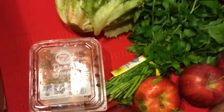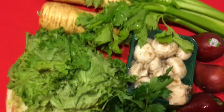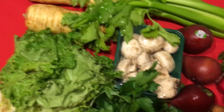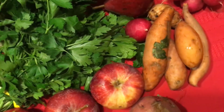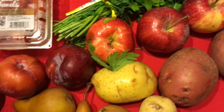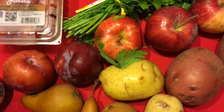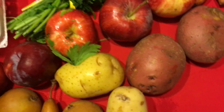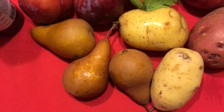Okay, so we have some herbs, mushrooms, lettuce, celery, a couple of turnips, red pears, radishes, some questionable sweet potatoes, some apples. Those aren't peaches. I think there's some sort of plum, because peaches are fuzzy. So 2 red potatoes, 2 white potatoes, and a second kind of pears.